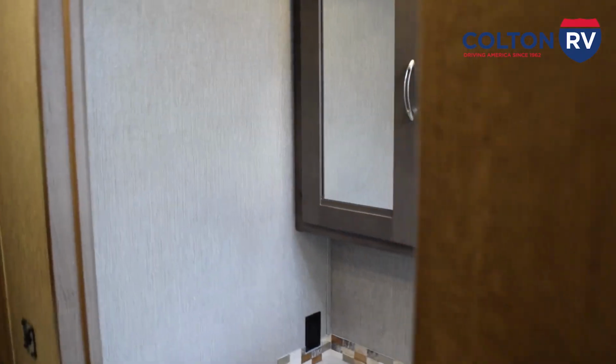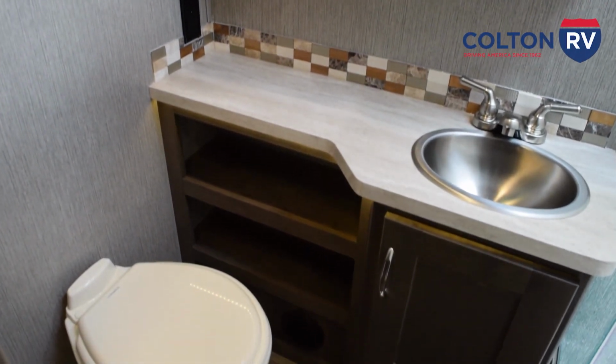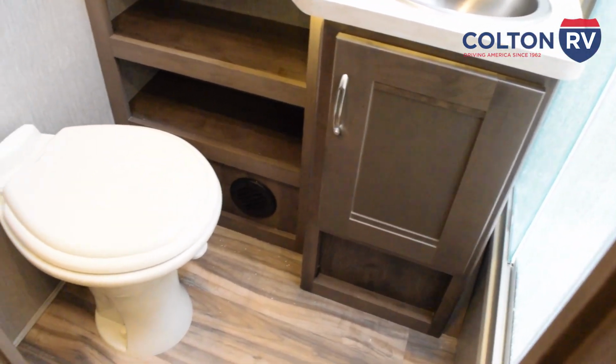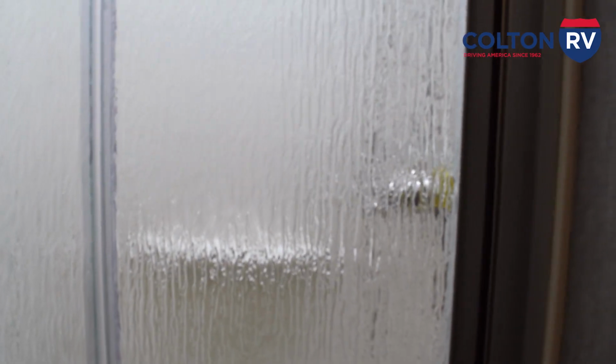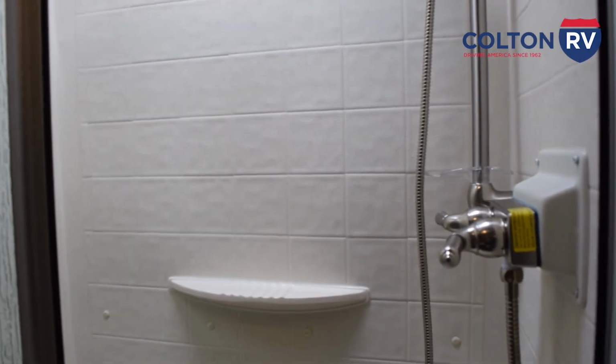So here in the bathroom, the first thing you'll notice is it does have the large amount of storage, plus the porcelain toilet and the heat outlet here in the bathroom, so you can keep everything warm. To the right, you'll notice that you've got a full-size shower with the glass shower door. This is a great area, so customers can have a lot of headroom and plenty of room inside their showers.